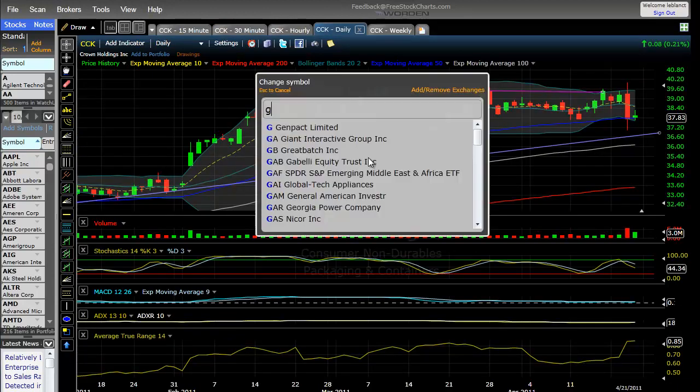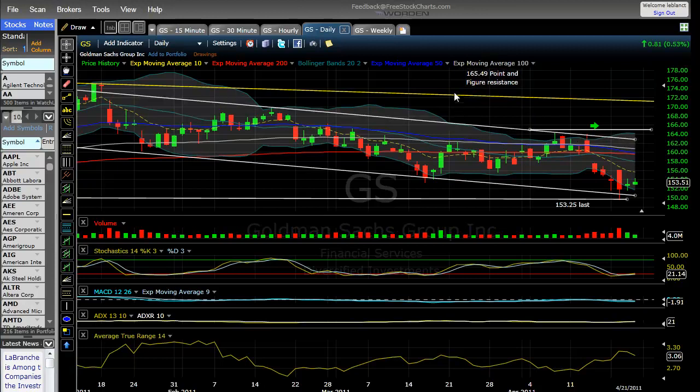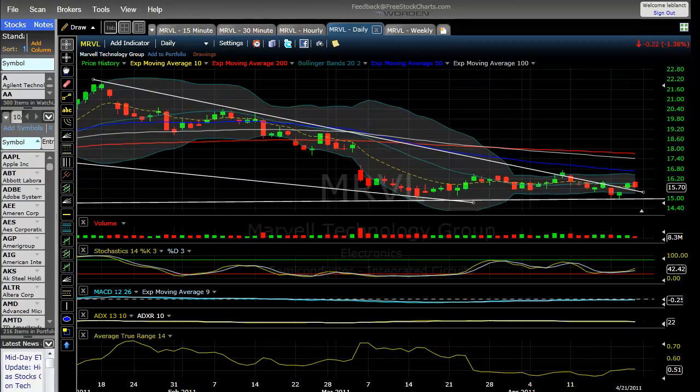We also have GS, and you heard Johnny talking about GS in the news. Politicians are always trying to hit GS, so there is some risk on the news side. I would like to see this get up a little higher so I can take some profits and wait for some of this to blow over. Resistance point and figure is up at 165.49, but that was before this moved down. So I'm looking for this to move back up to the upper trend line in this channel.